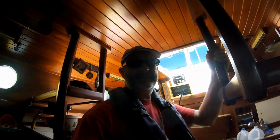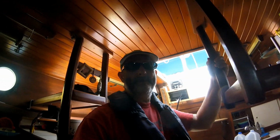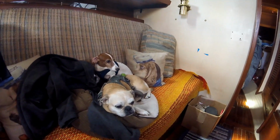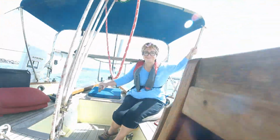Jay here. We are right about at the jaws of Yaquina Bar, so we're doing another sea trial. Here's the boys. They're not so happy, but they look like they're okay. Coming out, you can hear the new engine. Tara's driving.